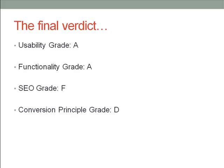You can easily make these improvements to your website, and if you have any questions at all, please do not hesitate to contact us, and we can certainly guide you in the right direction, especially when it comes to your ad copy and your headlines.